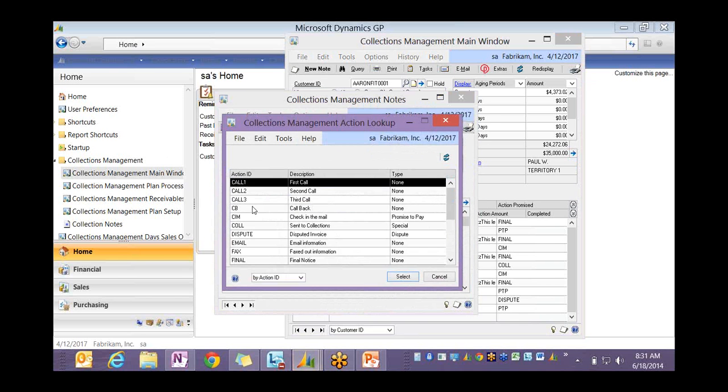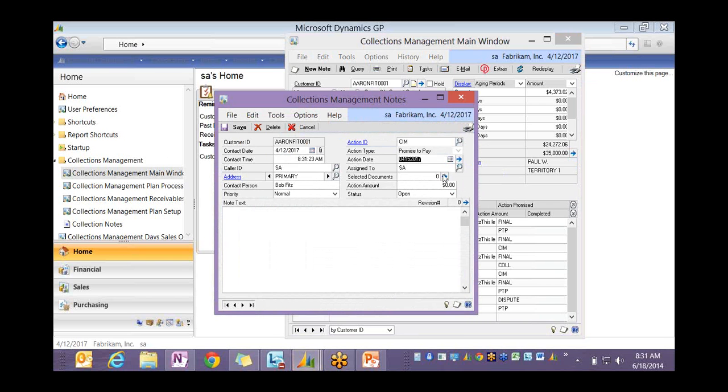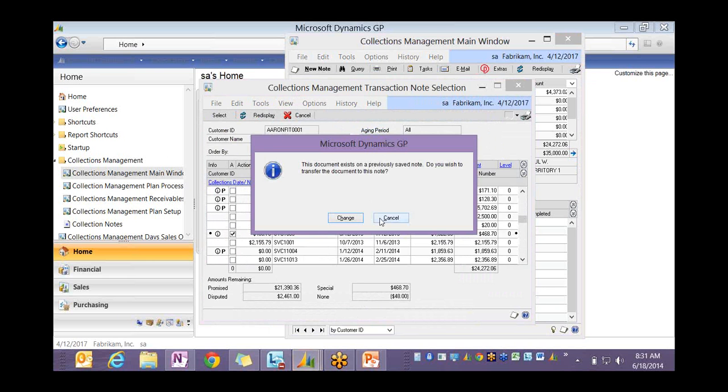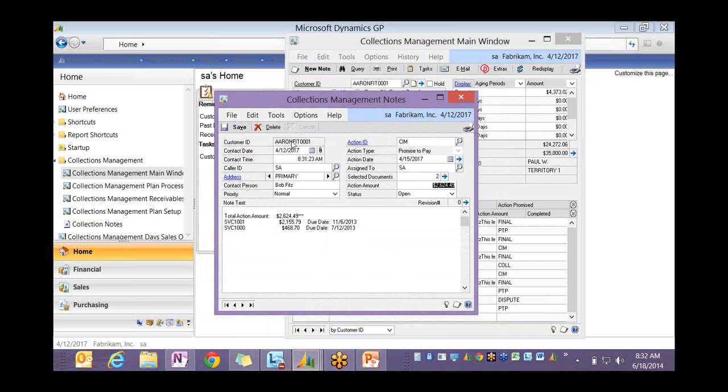So again, we're going to go check in the mail, select, take our documents. Hopefully we can find another couple that aren't already attached. Not that one, not that one. Try this one. No. All right. Well, we're just going to move it over anyway. And this one. Okay, so I hit my save, and then you'll notice that a couple of things happened here on my note, and I do apologize for that. Like I said, my demo environment's been a little wonky here in the last couple of days.